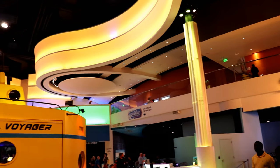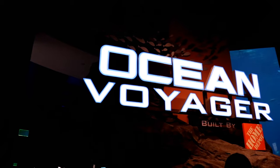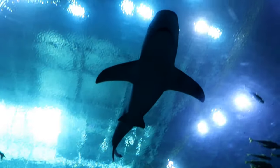On our last full day in Atlanta, we spent most of our time at the very crowded Georgia Aquarium. While it was quite noisy, we still managed to enjoy the aquarium and all it had to offer.